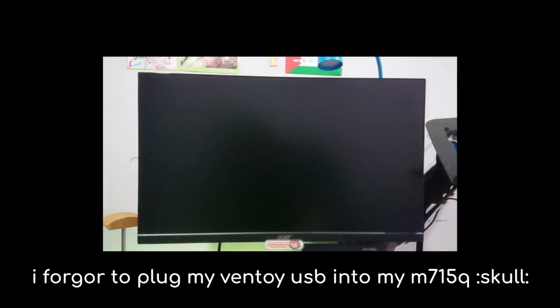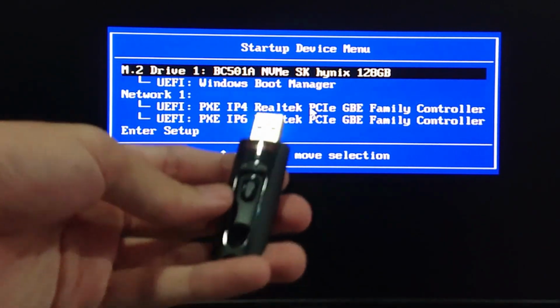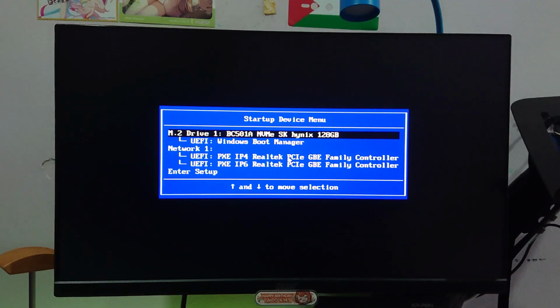It's time to boot to... Wait, I forgot to plug it in. It did detect the Windows Boot Manager even though it's empty. I guess it didn't format correctly, so yeah, time to pop in the Ventoy USB and clean install Windows 11 IoT Enterprise LTSC.